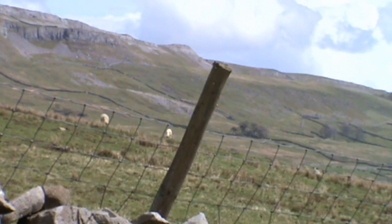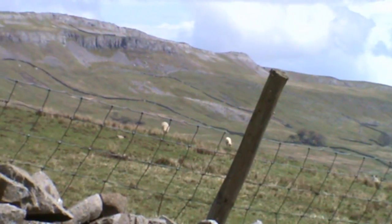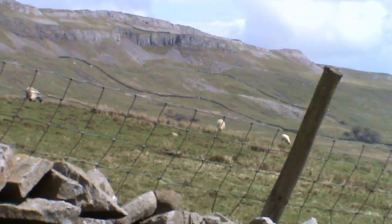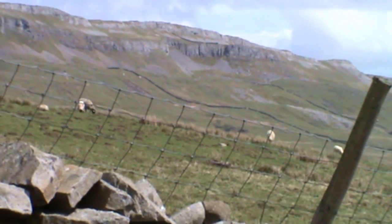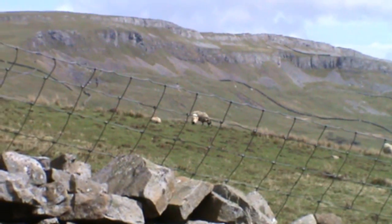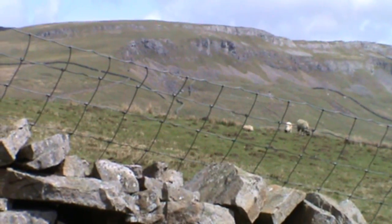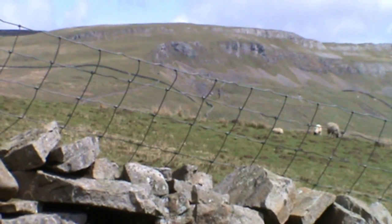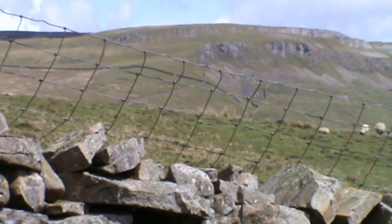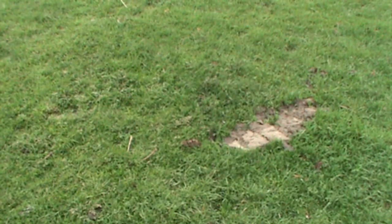Just as we start going downhill, we look to our left and we can see the hills in the back over the wall, and the sun's still out, so that's quite a good shot, is that? We take a look at the left-hand side. There's some cow muck there. If you look right to the front, the baby peewit there is nearly identical colour.